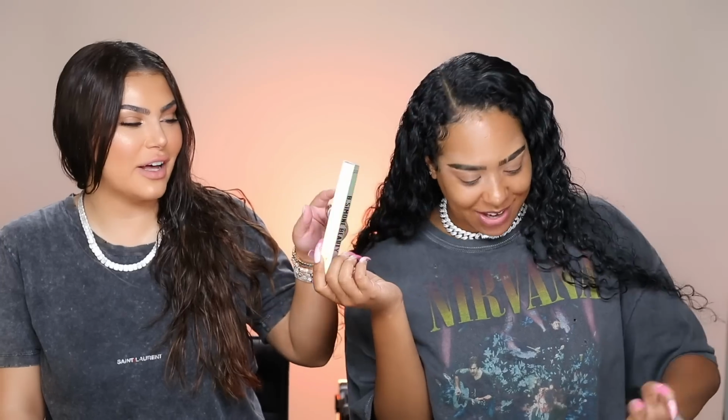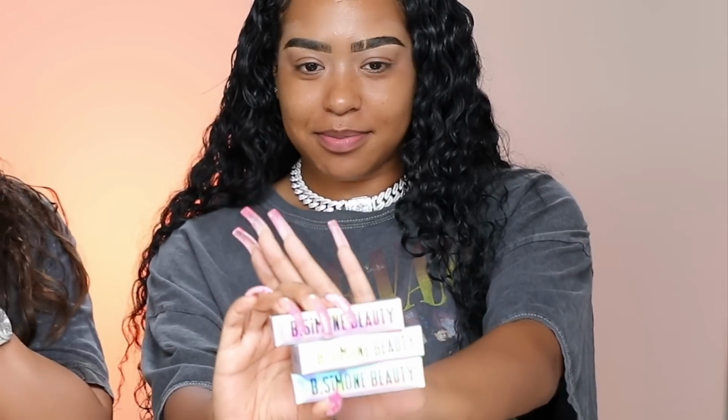Lip liners. Okay, first of all, I like how it's like holographic. Yes. And tons of lip gloss. Bam. Bam. b.simone Beauty, baby. She has amazing packaging, and if you are darker, yeah, you go like that.